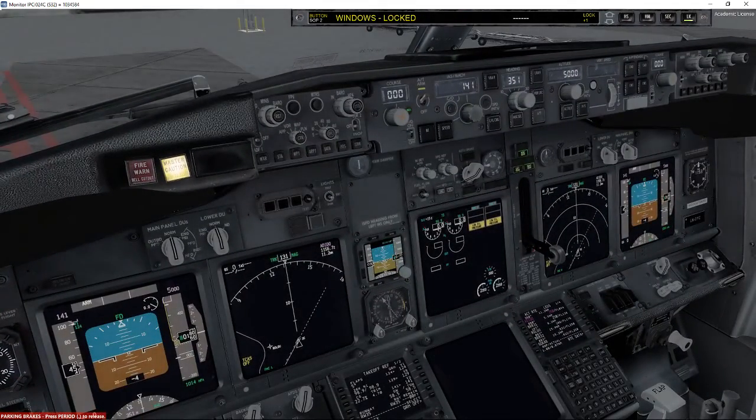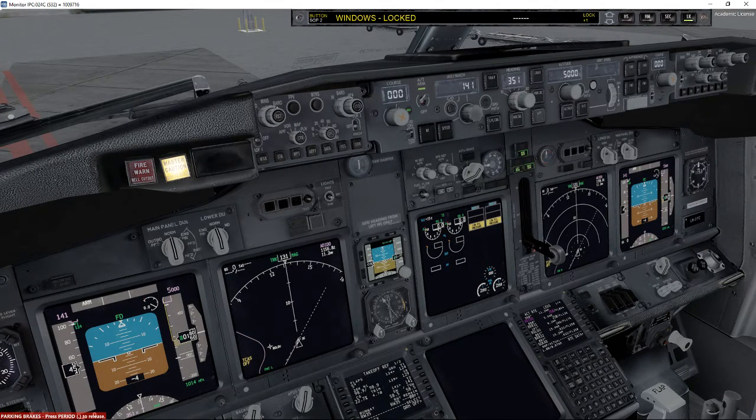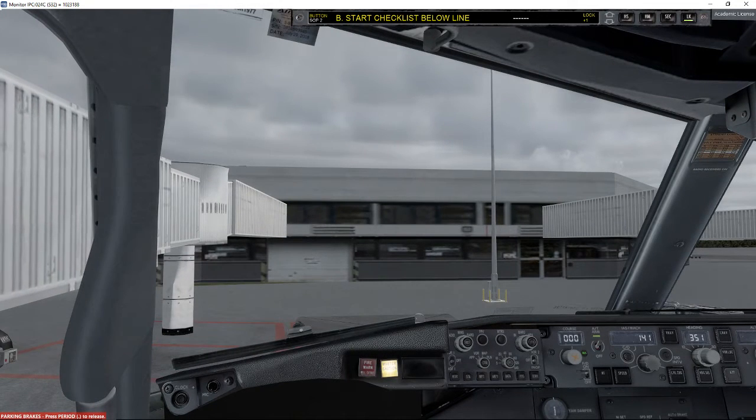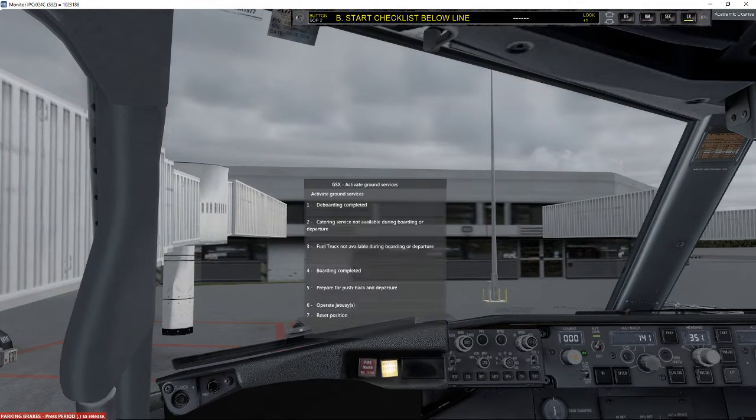Before start, checklist to the line. Before start, checklist to the line. Fuel 4.7 tons. Pumps on. Passenger signs on. Windows locked. MCP V2 is 141. Heading 351. Altitude 5000. Checked. Takeoff speeds V1 is 124. VR is 129. V2 is 141. Checked. CDU pre-flight completed. Rudder and aileron trim 3 and 0. Taxi and takeoff briefing completed. Before start checklist completed to the line.